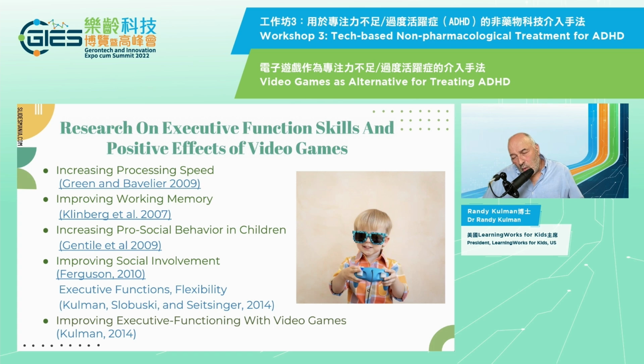And what we've seen in some of the research suggests that it can increase processing speed. It can help with selective attention just by playing the games. And now we're actually developing in some of our digital therapeutics methods of using some of that in-game technology and what kids are actually doing in the game to improve brain functioning that can help in that regard.